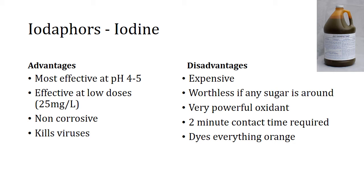Again, it's worthless if there's any sugar around. So if you haven't cleaned really well, it's pointless. It's a powerful oxidant. You don't want to get it in the wine. And then it dyes everything orange. If anybody's ever had surgery, you know that your skin's dyed for a few days after you get this wiped on you. But it's a very good tool for keeping some viral loads down. And again, it's just one thing that you can add to your cleaning protocol every now and then, just to keep the microbes guessing or keep anything from building up resistance.